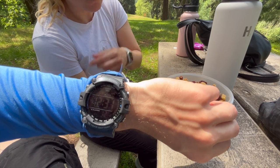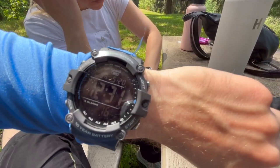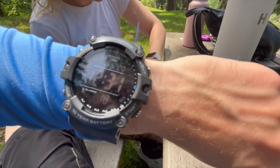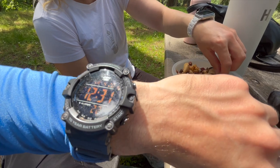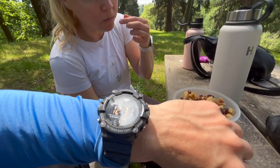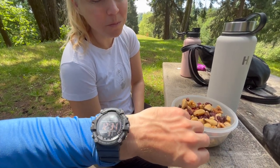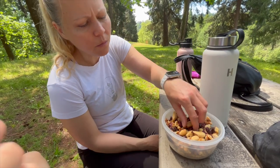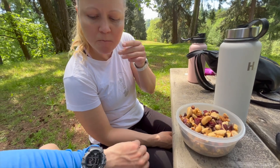It's almost 1, 2, 3, 4, see? Sure. This is my $10 digital sports watch. It has a 10-year battery. Can you believe that? It's my cheapest wristwatch, and I like it a lot. Pretty sure you have a cheaper one, don't you?